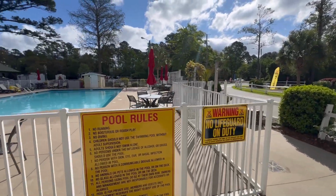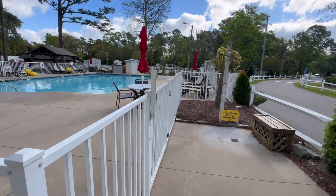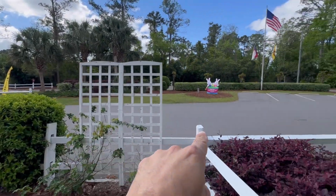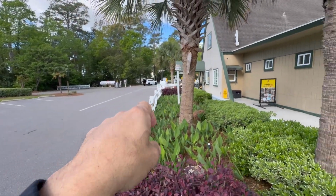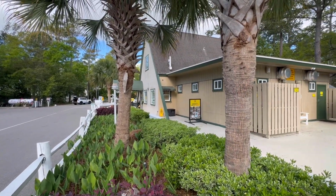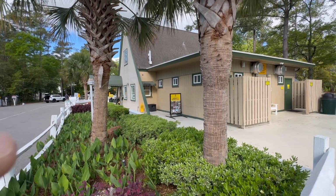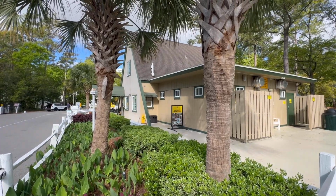All right, one more pass over with this pool, and then we'll go the other direction. But that is the entrance right there. This is where I just pulled up, and I actually went this way. And that's where you're going to stop, right there. And here's the signature, like, I don't know, what would you call that, Richie? The front entrance. Tiki look of a KOA.